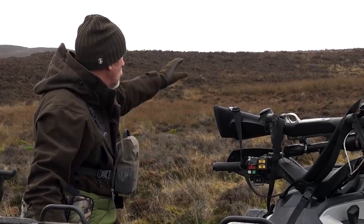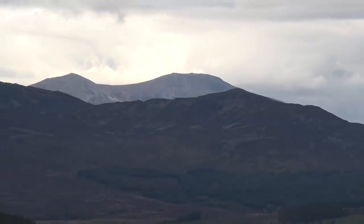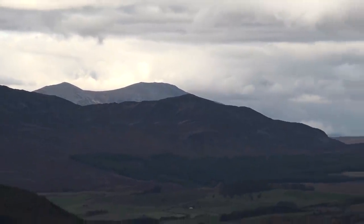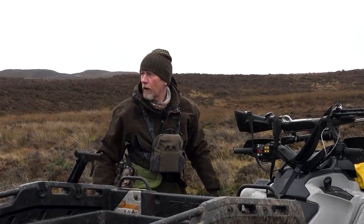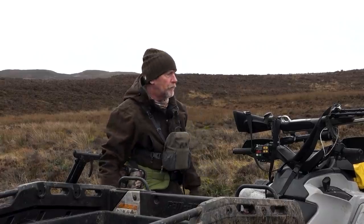So I think on a day like today, that's probably the best area. That's where I probably expect to see some deer line up during the day. So we're going to get up there. Light's going to go on us quite quickly. So I'm going to rattle across here fairly quickly and see what we've got.